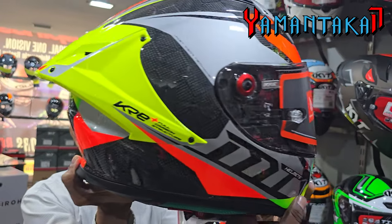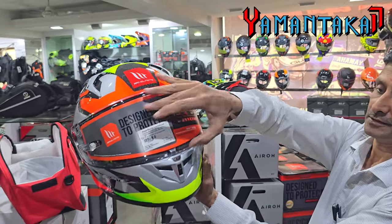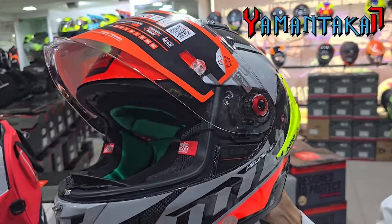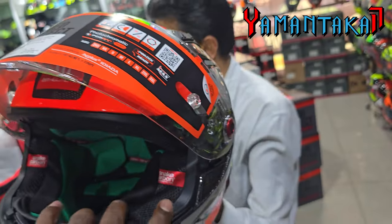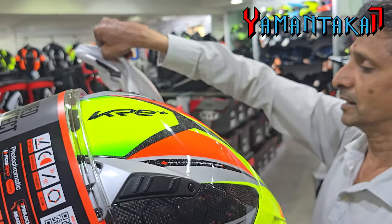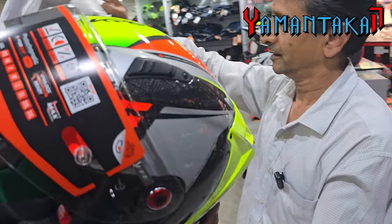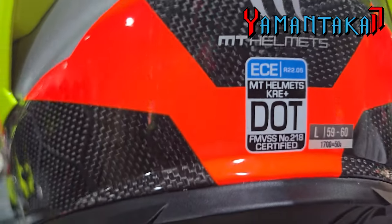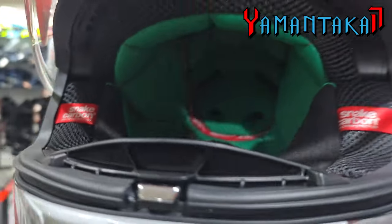So I believe this is a carbon fiber shell. This is a carbon fiber shell. Amazing. This doesn't come with an internal visor because it is used for track and all. This comes with an additional visor, one clear visor. So is there certification written over there? Yes, this is also ECE and DOT. EC, DOT and ISI. Amazing color, amazing finish.